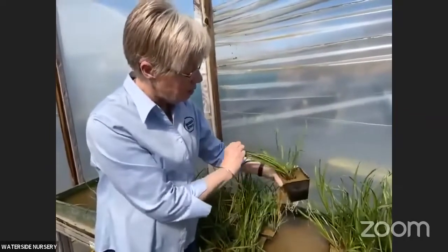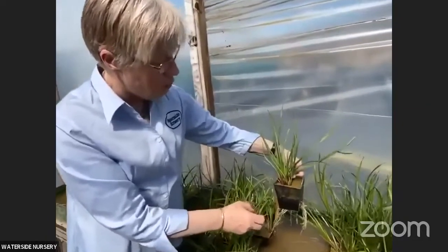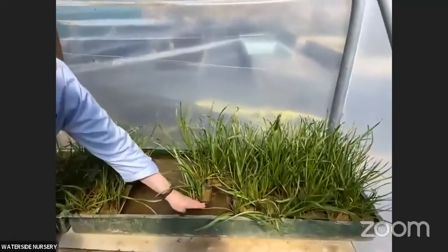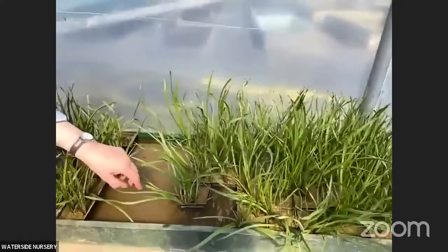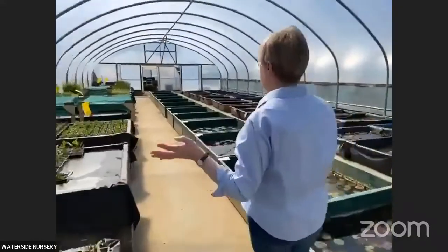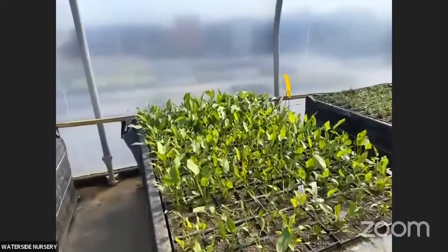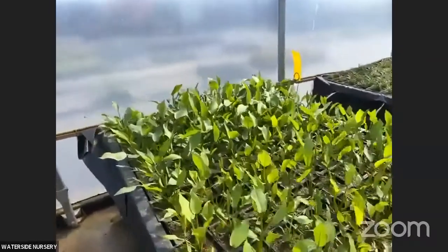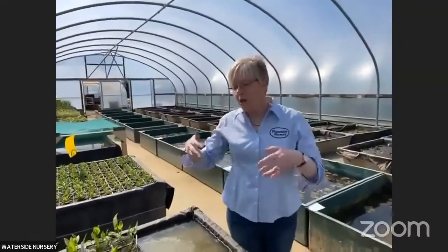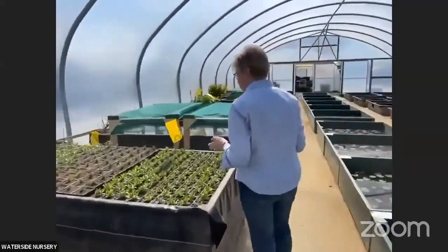So these have been divided and then they'll be moved on shortly. So we'll see some more of those later on. Now that's a Butomus umbellatus. Quite high in the water there because the crown does like to be underwater. So I'm going to come on down a bit further. We're now into the next tunnel on, which is taking plants that are moved into their final baskets in most cases, and they're coming through and starting to look ready to move out.